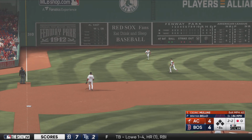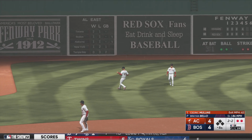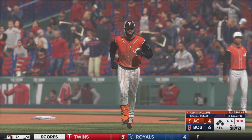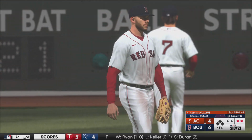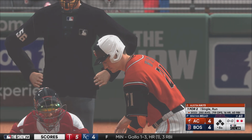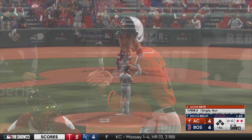Popped up. And that one actually would be grabbed by Story. Two down. This is important. If he can go 1, 2, 3 here, it will be a very positive sign for him and for his team. Digging in, Austin Hayes, 1 for 2.